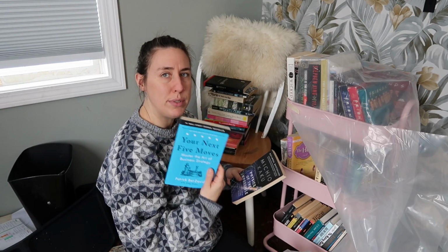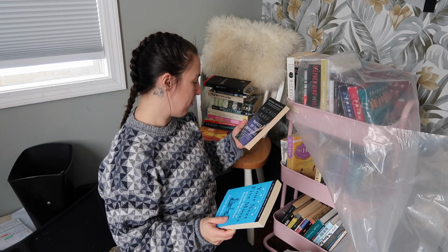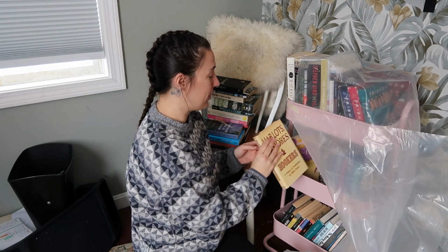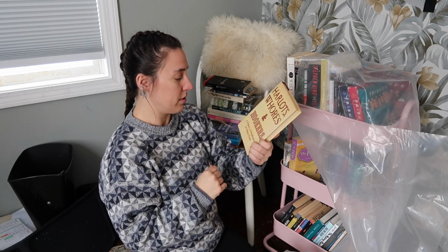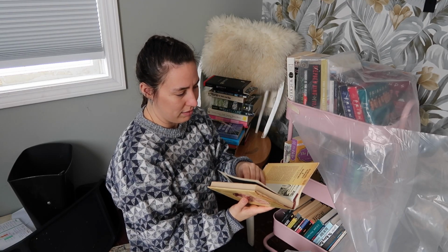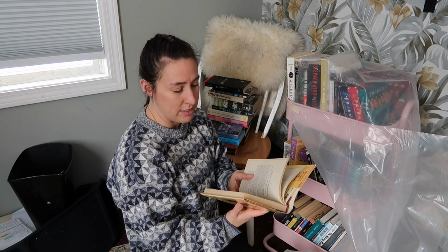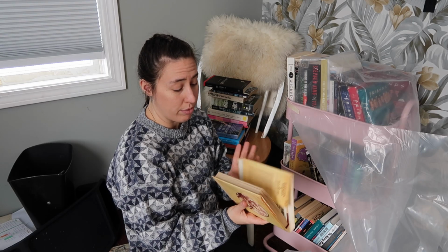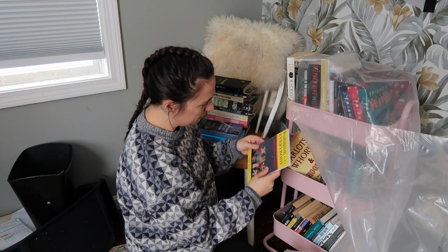The Help, again, business strategy books. It's time to let that go for now. Physics of the Impossible. No. I really want to read this book and take my time and actually annotate and everything. Harlots, Whores, and Hookers, A History of Prostitution. I've had this book for so long, and I don't even know when it came out. 1979. So this is something I would love to take a little pen and tabs to and actually go through earnestly and learn about. Should I put Harlots, Whores, and Hookers next to Everyday Feminism?